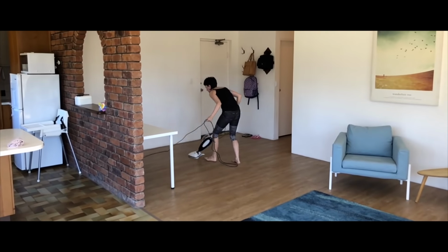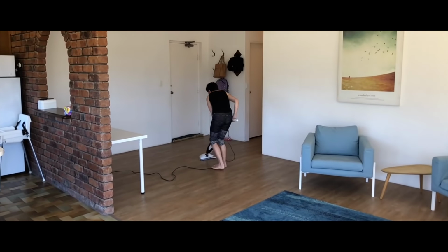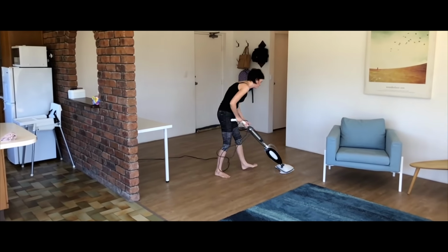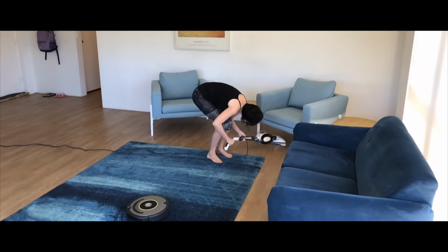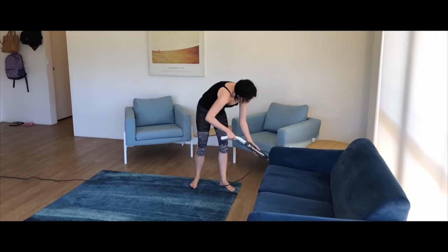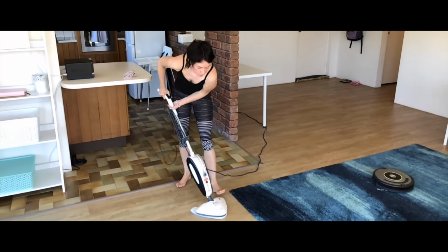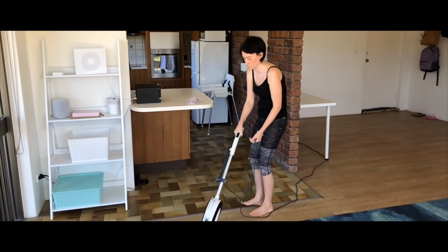I absolutely love my steam mop. It's the Vax brand and it actually comes apart so that you can use it to disinfect things if you want to using the steam. But I've used a lot of different kinds of mops and this one I just find absolutely the best for leaving your floors not sticky, not too wet. They're almost dry immediately and they also get all of the dirt and grime off the floors. So for me, this is fantastic.